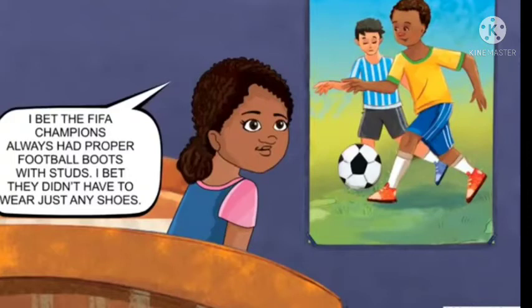And children, Jen was back in her room and she thought to herself, what was she thinking here? She was going to make sure Dad buys football shoes, and proper ones. Then she can score goals just the way FIFA heroes do.